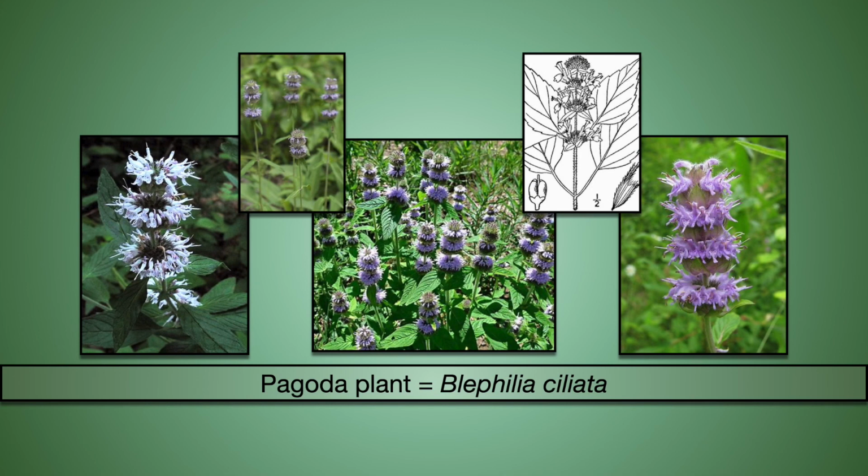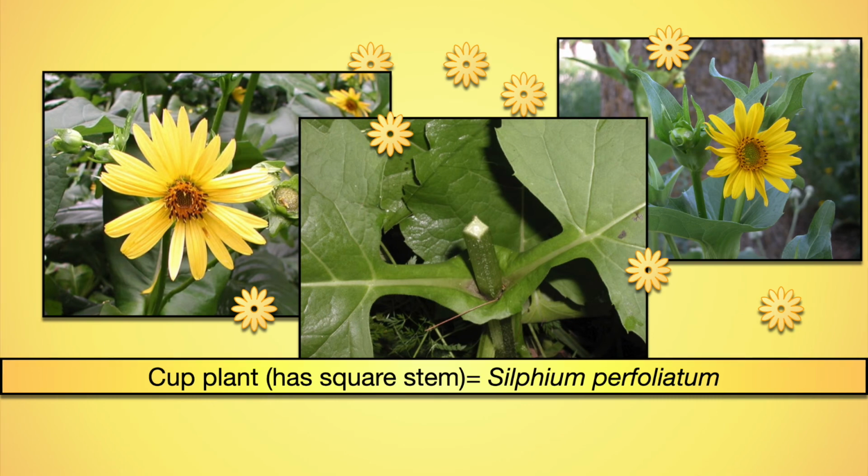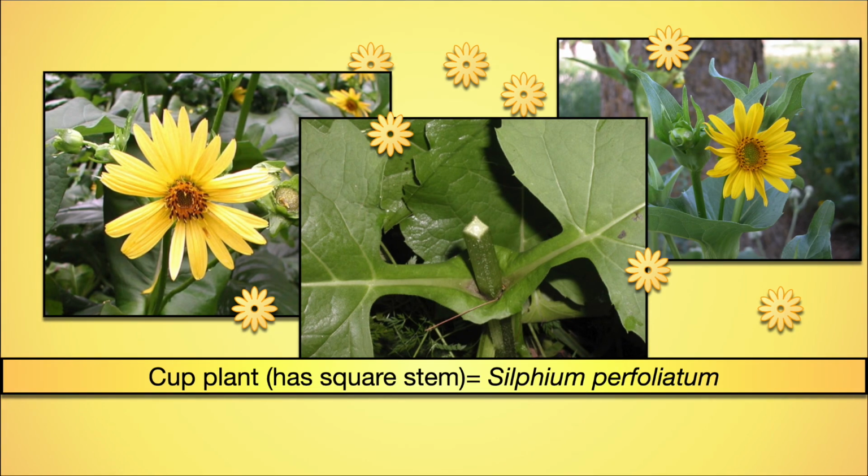This is the mint that grows along the creek. The common name is pagoda plant. Can you see why? It's Blephilia. And it has a lovely scent. It smells something like oregano. Let's see if it has a square stem too. There are plants that have square stems that are not mints. One of our prairie plants, cup plant, has a square stem. It's certainly not a mint.